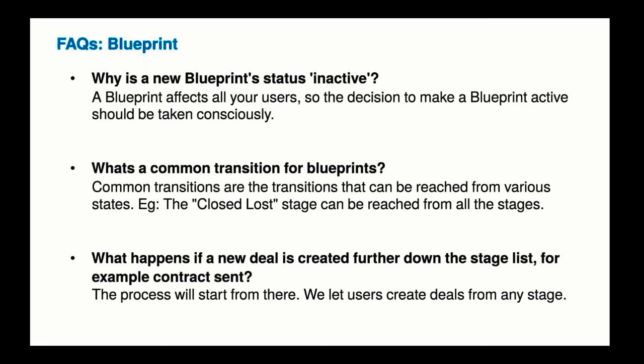What is a common transition for blueprints? As I showed you in the last deal, that is what a common transition is. That means that you can lose a deal right from the qualification stage. Now, when you've lost that deal while qualifying it, you needn't go all the way down and go through all that process to lose it. You can directly click on the lost button, which is why, when we were looking at the new sales process using Blueprint, you would have noticed the button that says lost across all stages.